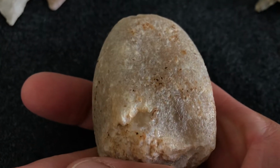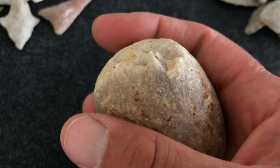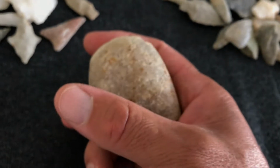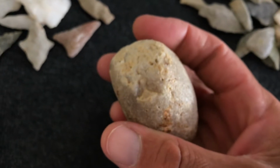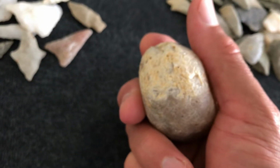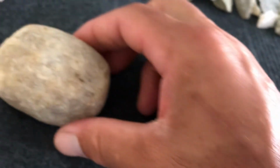So valuable. I'm telling you what, you pick one of these up, you take a look at it, you hold it in its weight, and you know that the last human hand to hold this was about 3,000-4,000 years ago. For their life, it carries a lot of energy. Awesome pieces, always. And I have lots of hammerstones.